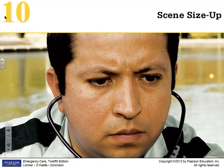Pages 242, 243, we look at patient assessment. Chapter 10, scene size up. Chapter 11, the primary assessment. 12, vital signs, monitoring. 13, assessment of the trauma patient. You can look at the rest of them in section 3. But chapter 10 starts on page 244.